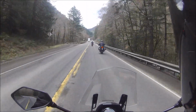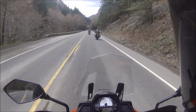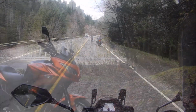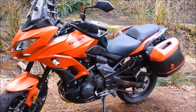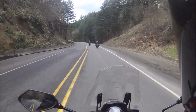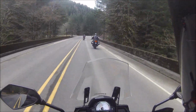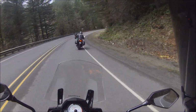I want to start by saying, this is just my opinion, but I think this style of Versys, both this one and the 1000 that Ben's on right there, are the coolest looking bikes. They have this very capable look. They're sharp looking, they're fast looking. If someone said you can have one bike, but you can't do anything to it, I think I would pick this one, especially based off of looks, for sure.